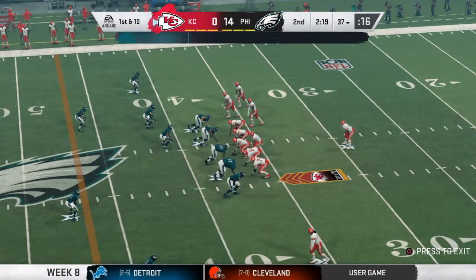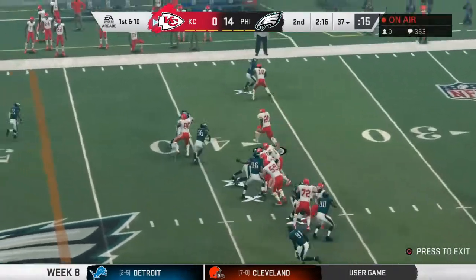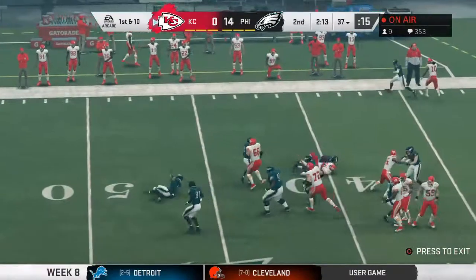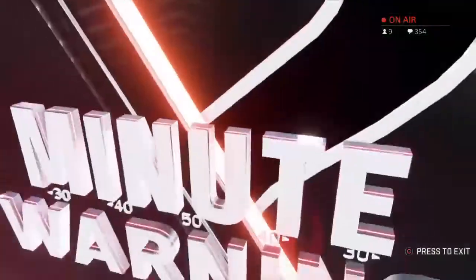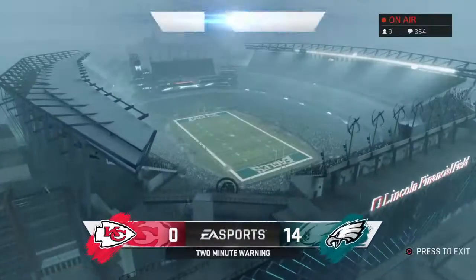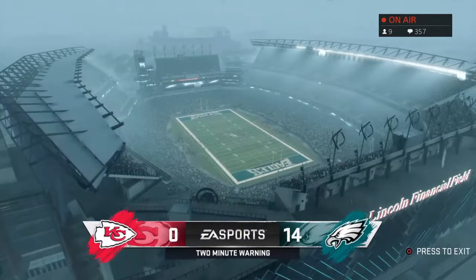Give him 13 yards there and a Kansas City 1st down. I think it all came together there. In-breaking route, drove it with excellent pace. Money throw right there to move the sticks. They'll get 6 on the play, and it's going to take us to the 2-minute warning. 2 minutes to play, first half.